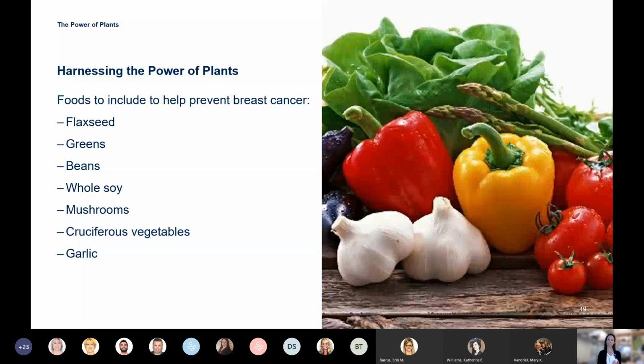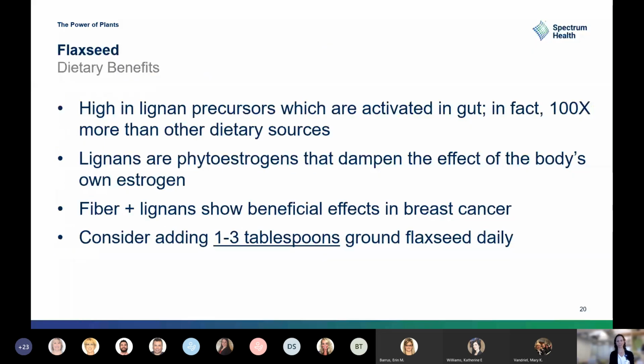So we're going to talk about flaxseed, green leafy vegetables, beans and legumes. We'll talk briefly about soy as well, and then mushrooms, cruciferous vegetables, all the good stuff. So lots of plant variety that's highlighted here.